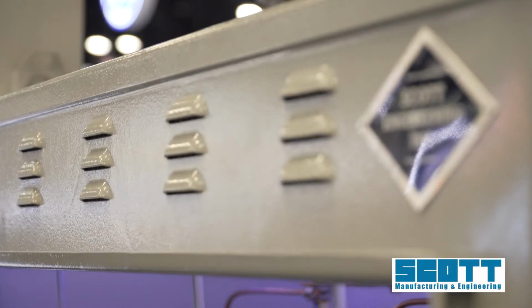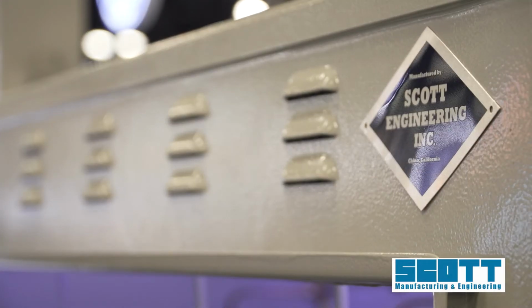We do in-house engineering. We provide 3D models for the customers before we even make the cabinet. And with the help of the customer, we provide a solution that would be an exact match to the customer's needs. And with that, our hope is that the customer would take our solution and make it their standard offering as a material code, and we start making those products for them going forward.